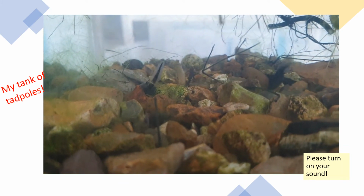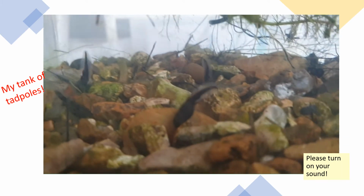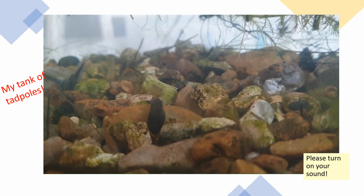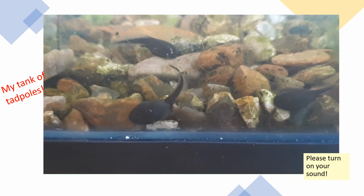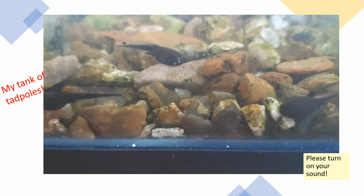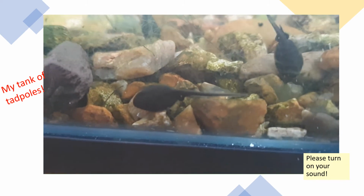So what they're doing now is poking around in the stone and gravel to find food, which is basically how they spend their day. They're busy little things. Finding lots of little bits to eat that are growing on the pondweed, little bits of algae, and in between the stones. We do feed them fish food flakes every couple of days as well. And as you can see, our tadpoles are quite big now after two weeks.